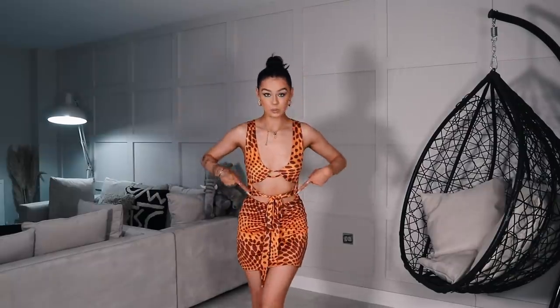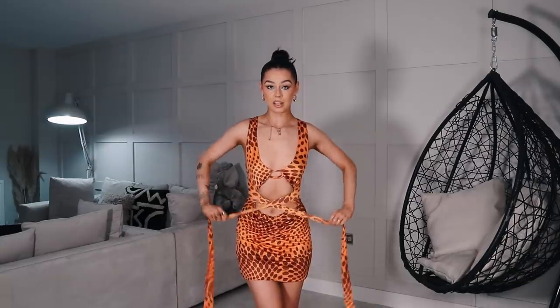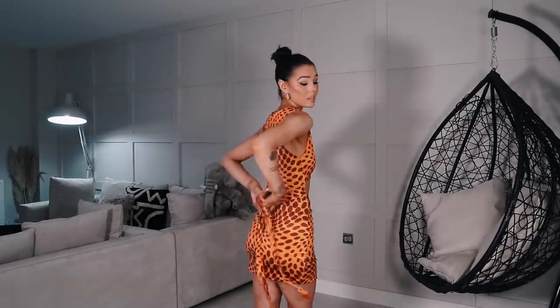Another thing, this waist bit, wow. As soon as you cross it over and pull it in, it's placed right at the waist. The tighter you pull it, the smaller it's going to look. Also, you could tie these at the back if you wanted.